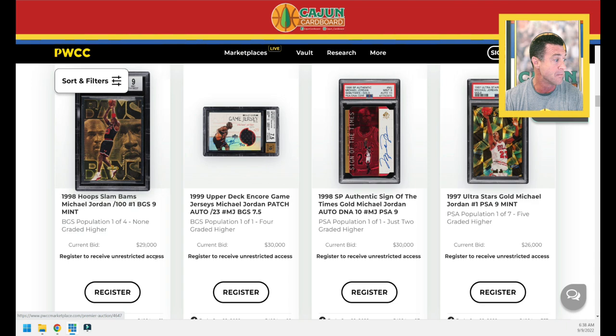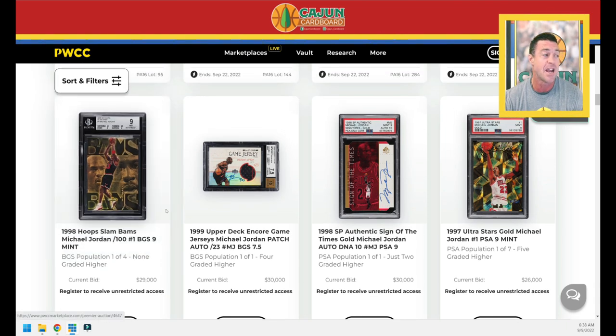The Jordan Slam Bams, these are super rare, right? Anytime you get a 90s Jordan, serial number to 100 or less, that's not a patch or an auto, it's a really big deal. So this is a big-time card.